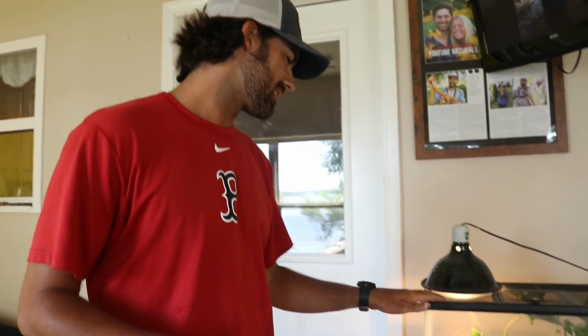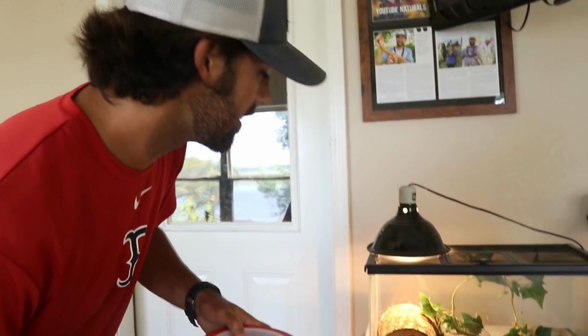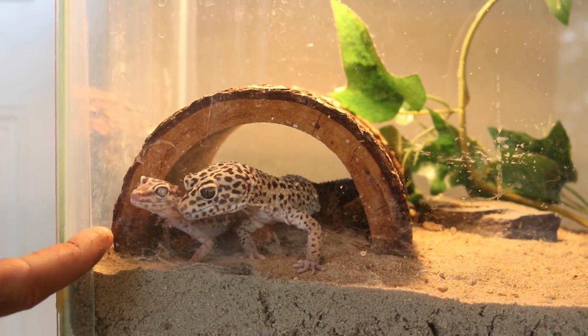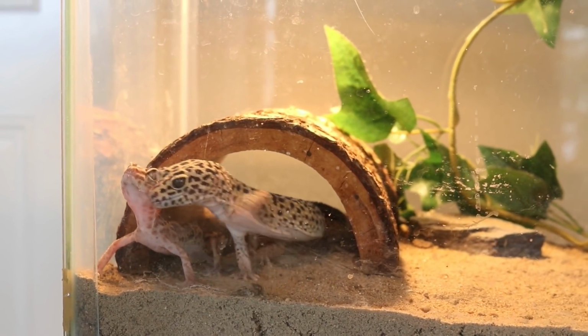So the little guys in this aquarium are longtime buddies of mine. I've had one of these guys for 16 years. No joke. I got one of these guys whenever I was 10 years old, and the other one I got 8 years ago. So they are 16 and 8 years old, respectively, and they love their crickets. Here they are. So on the right, this is Lex, and this is Lisette. Lex is my old leopard gecko. He is 16 years old, and Lisette is 8.